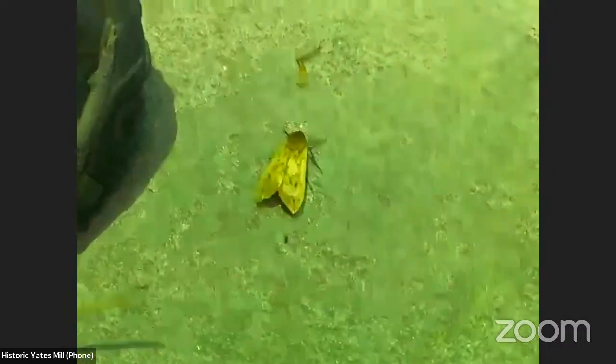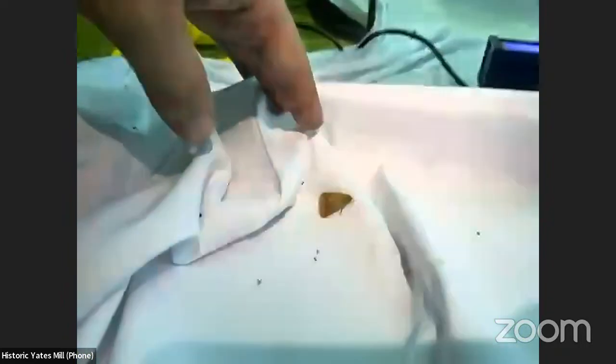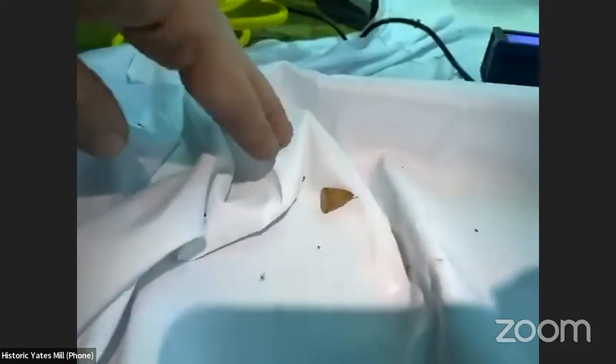Oh, that's a rosy maple. Right, there's a rosy maple. This is a tussock moth. Not sure which one, but it's one of our tussock moths. And there's this guy right here. Not sure which one that is. There's a yellow jacket right by your hand. Right here. A little yellow jacket. Oh, rosy maple moth. There we go. Rosy maple moth. One of my favorites. A lot of people's favorites.